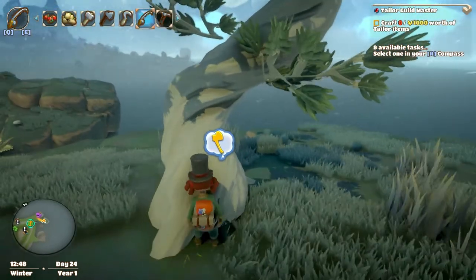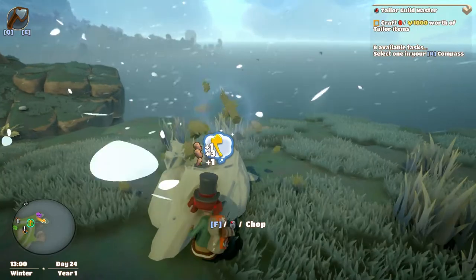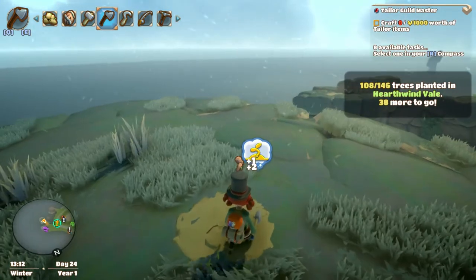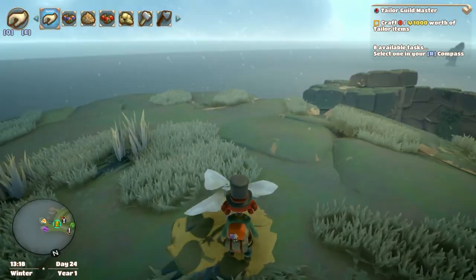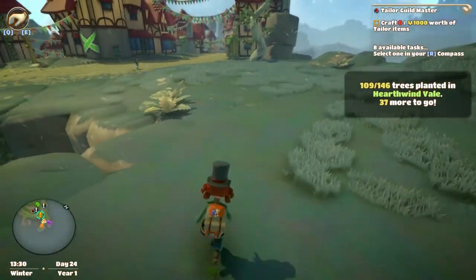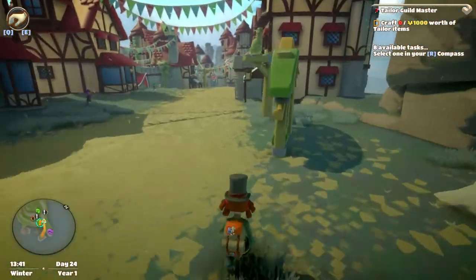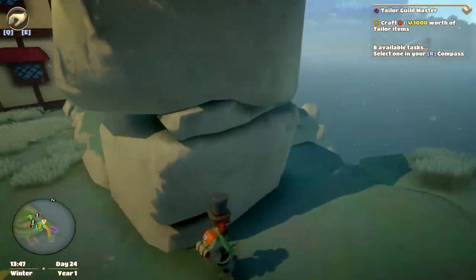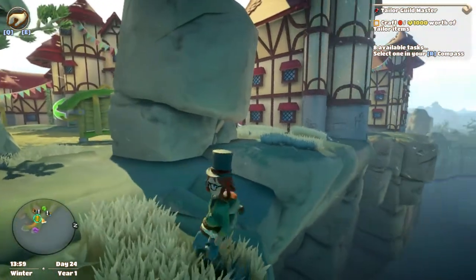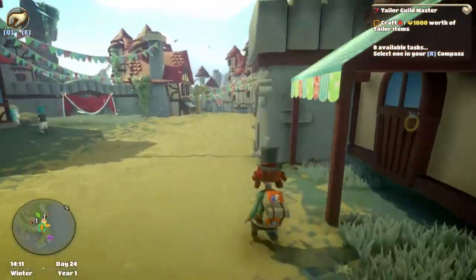Should we chop down this tree? Can we replant it? We can. There we go. Okay. So that's some Murk that needs to be cleared. That's down on the beach. In fact, I think most of this probably is down on the beach. Oh my god, but that's water. No, that's water down there. It can't be. So what's this one then?